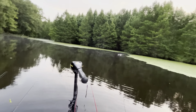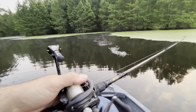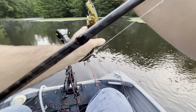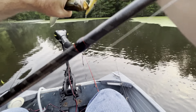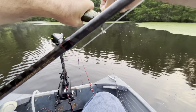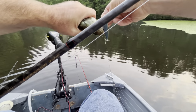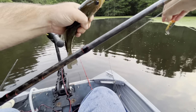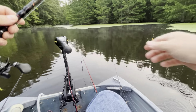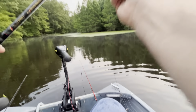Got one. Top water bait. Poplar. Little big guy. Bass there. Caught him on a blue and like a yellow. Got a rattle in it too.